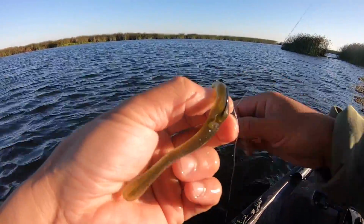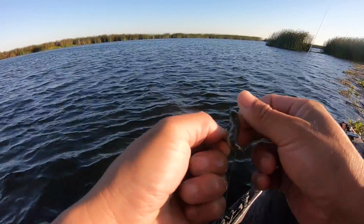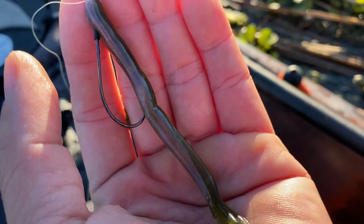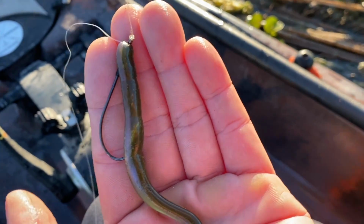Favorite drop shot color, hands down, in the summer. Might just be a confidence thing for me, but dude, green weenie. I don't know what it is about this color, but it's just killer. Should put that on a little weedless drop shot hook. You're gonna get bit.